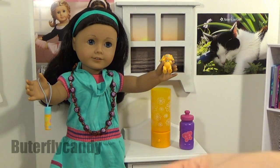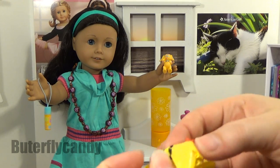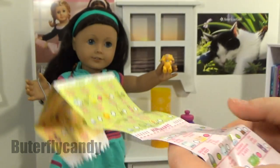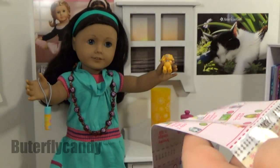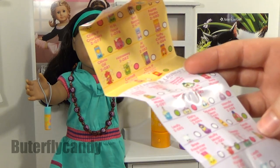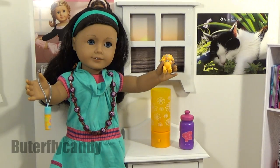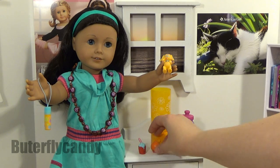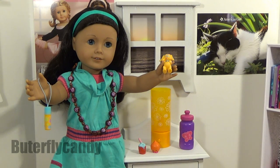Alright, let's open the next one. Oh, how cute. It looks like a mop in a bucket, and he looks so mad. Alright, what's his name? Molly Mops. How cute. Very, very cute. All right, let's see what the next one is.